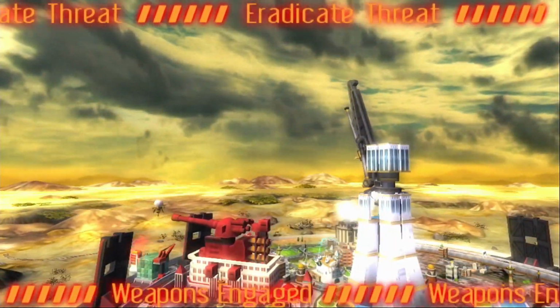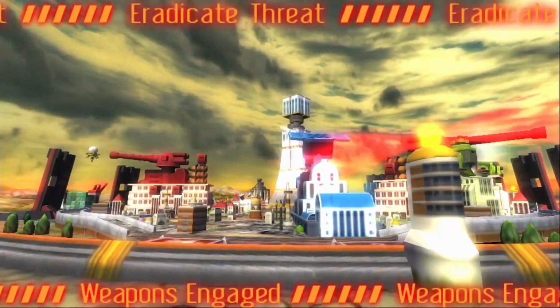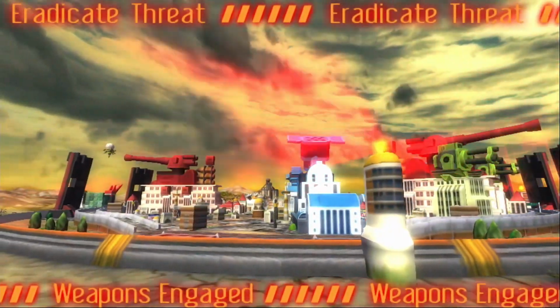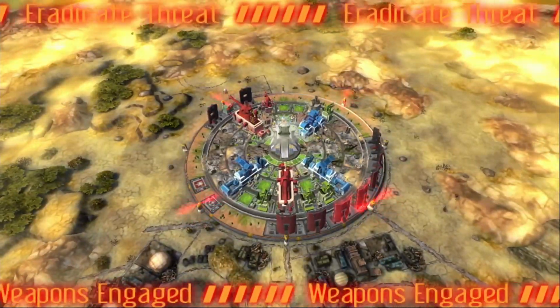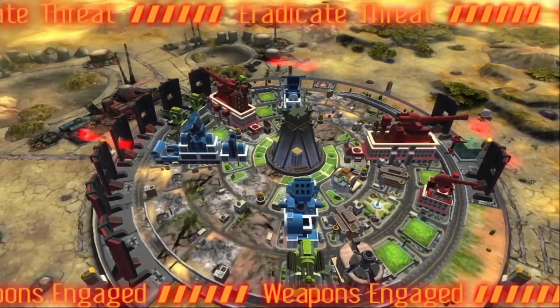CDC descending to a safe level. All units switching to strike mode. All further orders to be taken from strike mode. Strike mode prep is complete, sir.